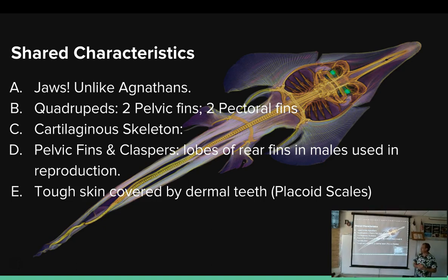For chondrichthyes, they are named cartilaginous fish. That's what chondrichthyes means, because their skeletons never ossify. They're squishy all the time. Okay. Some of the cool things that they have: pelvic fins with claspers. I'll show you a picture of that in a minute. Claspers are weird things. They look like sausages off the back of the pelvic fins.